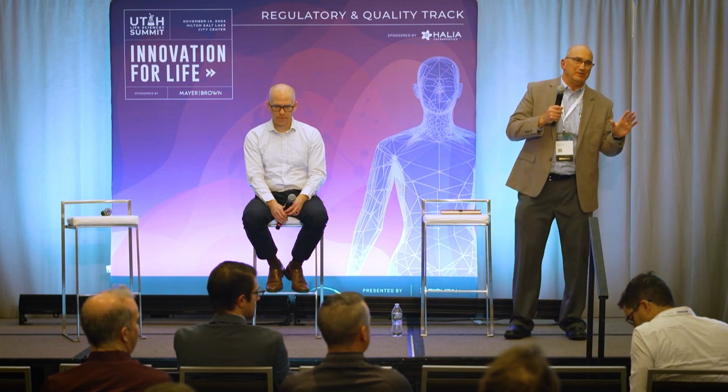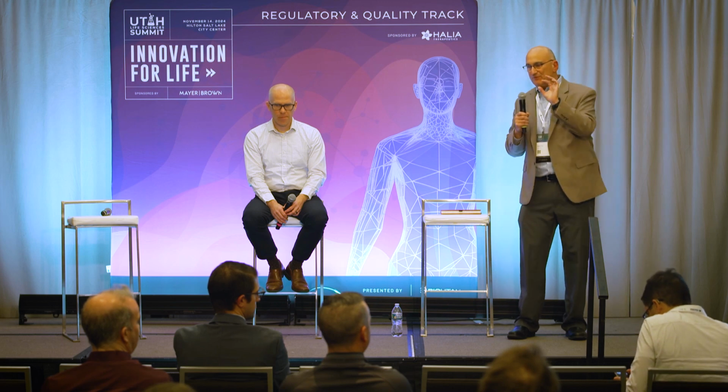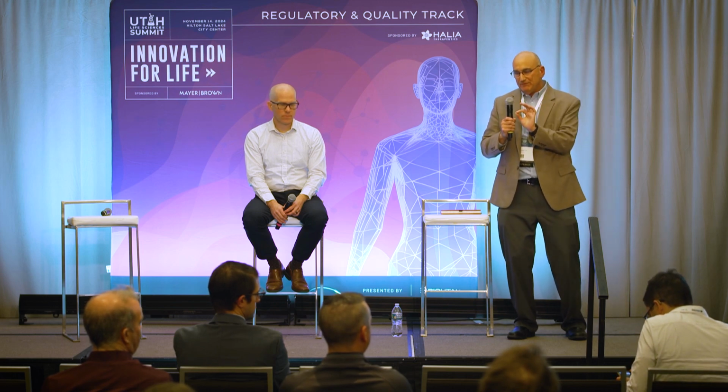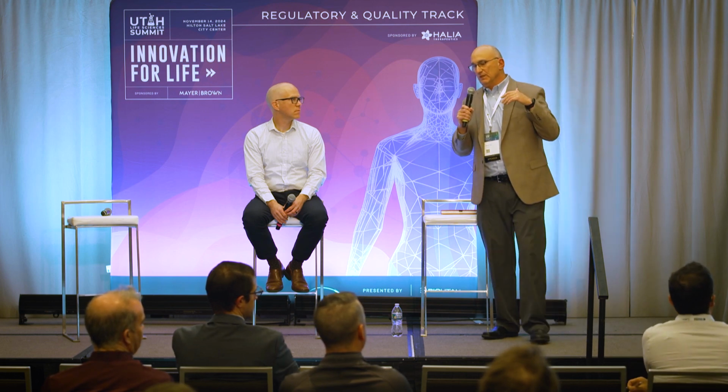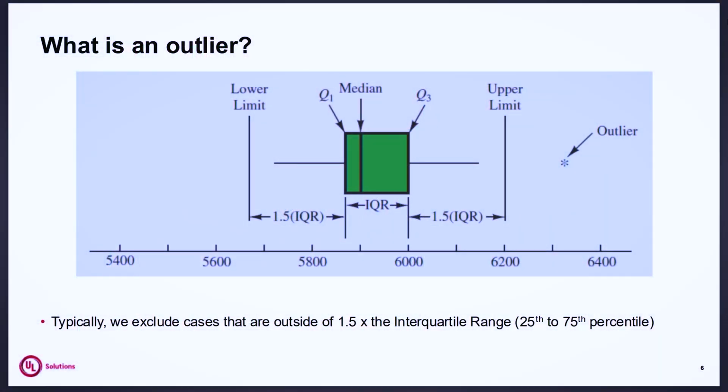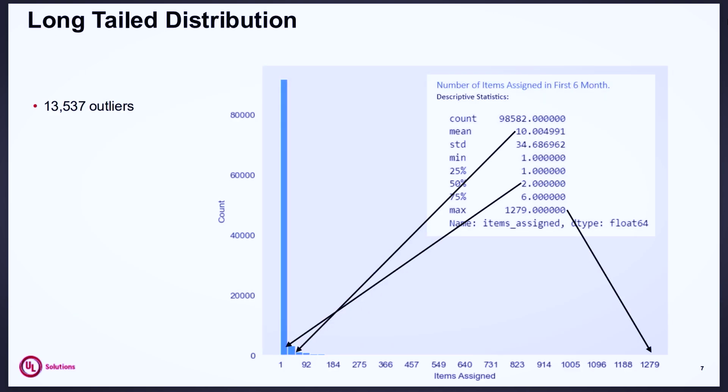Let's go back a little bit to Statistics 101. You have the mean, the median, and the mode. You have these things called outliers, right? The way we typically define an outlier is we look at the range between the 25th and the 75th percentile, multiply that by 1.5, and if they're outside that range, we say this data is nuts, we're not going to look at it, right? Outliers. Next slide, please. We have a lot of outliers, 13,000 within that distribution.